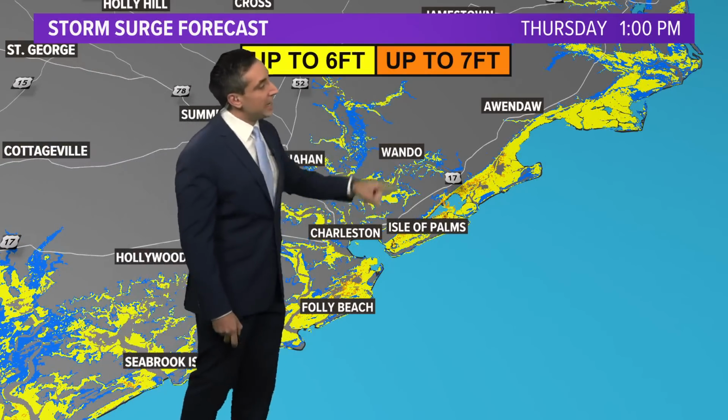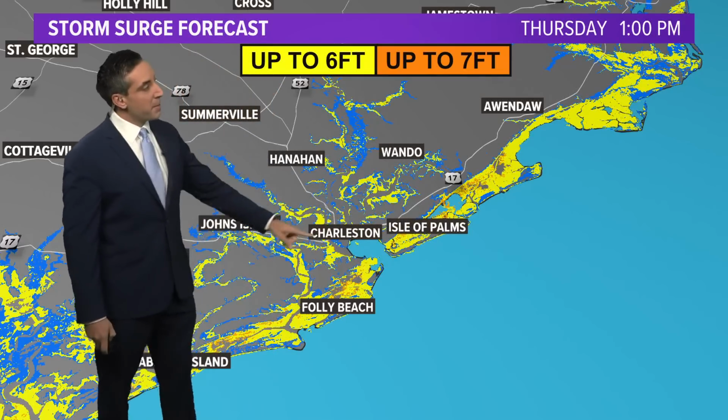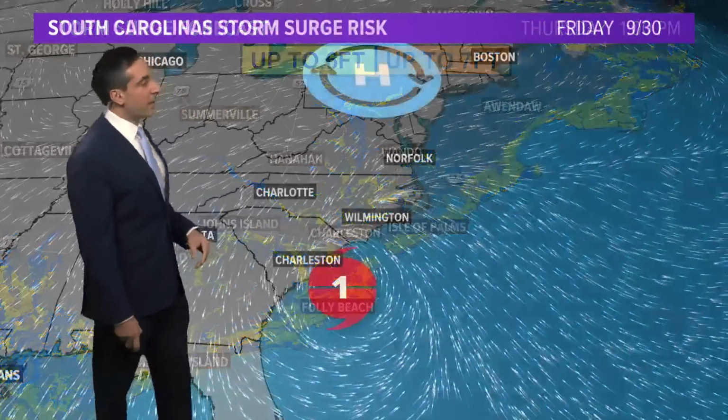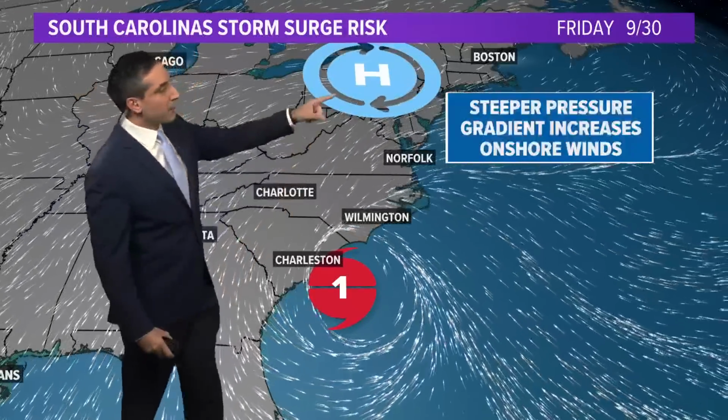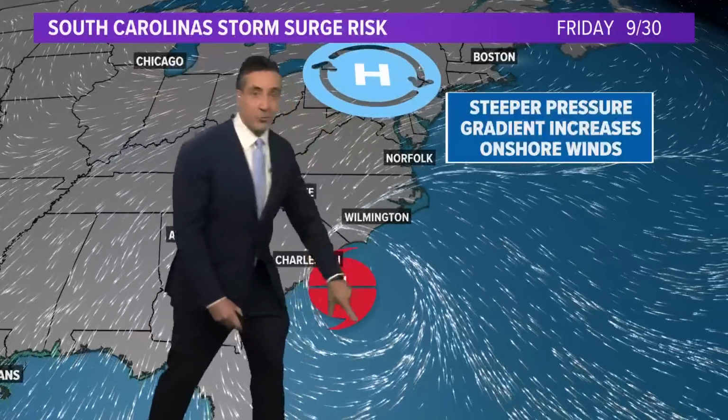Up to 7 feet in some of the areas in orange here out by Folly Beach, Isle of Palms. Maybe some areas in Charleston right along the bay could experience that. Now, here's why I think that storm surge risk may be a little bit amplified: we've got an area of high pressure that'll be building over New England, and an area of low pressure, that's our tropical system.